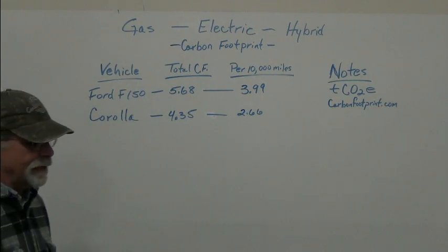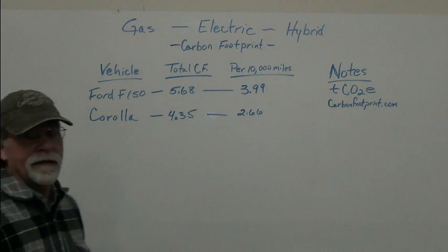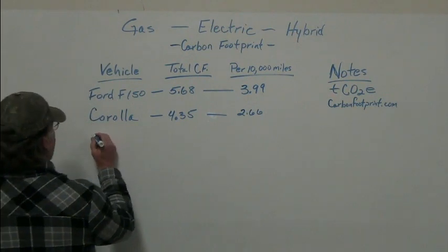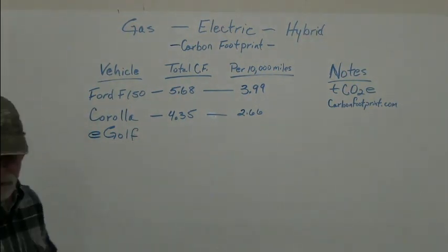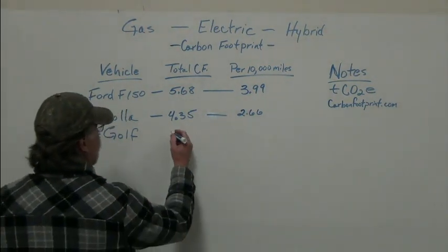So next, let's look at it from an electric vehicle standpoint. And I happen to own a 2016 Volkswagen e-Golf. So I thought, well, let's take a look and see how it compares. Okay. And I believe the e-Golf has a 24 kilowatt hour battery pack approximately. And its total is 2.54.